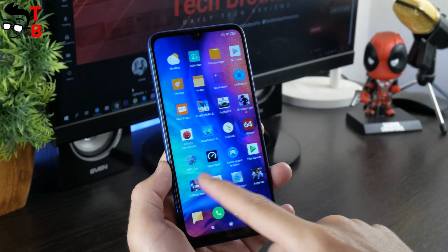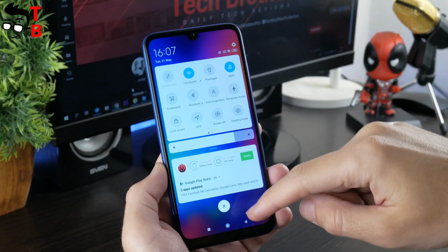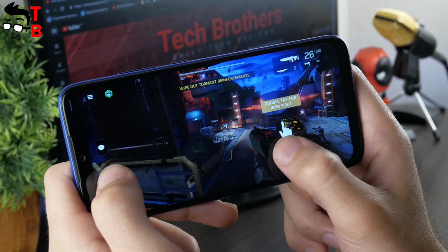The user interface runs very well, fast and smooth. Also, you can play any games on medium graphics.